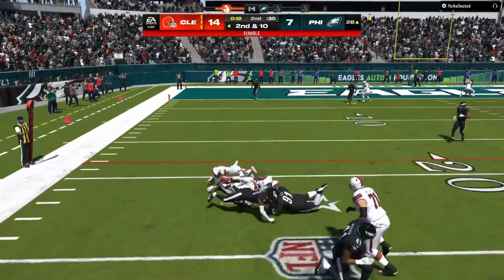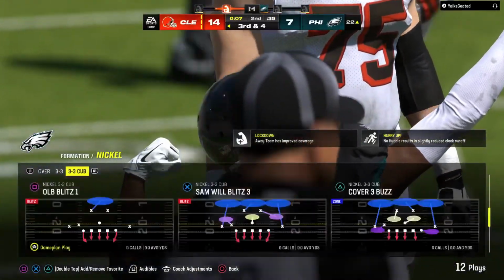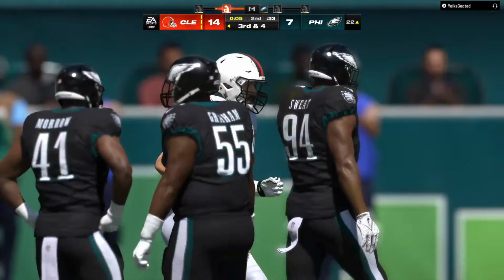Oh, the ball is out. Watson lost it. And this ball recovered by the offense. But remember, they cannot advance it here in the final 2 minutes of the half. So this will be blown dead, and it'll come back to the spot of the fumble.